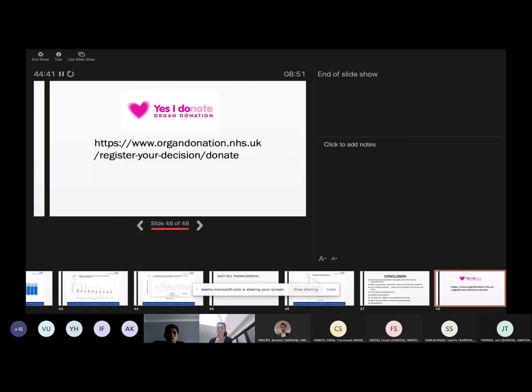It's best to let your family know your wishes, as at the end of the day, they can veto it. So if you sadly pass away or you're in intensive care with something serious, and you've said you wanted to be a donor, your family can veto it and stop it from happening. So make sure you tell your family your wishes, and go ahead and sign up if you want. I talked about opt-in and opt-out in one of the other talks, so I won't do that now.